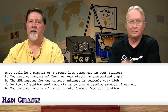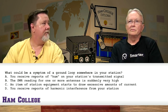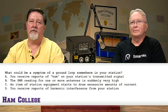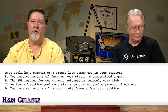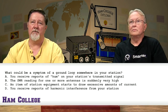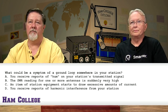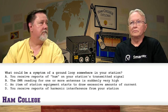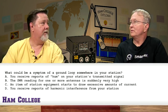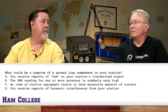Well, I can go ahead and say the answer is going to be A, because I've heard that many times before, just from experience. And it's not going to affect the SWR on one or more of your antennas. An item of station equipment starts to draw excessive amounts of current. So this just shouldn't affect that either. And you receive reports of harmonic interference. I don't even know what that is. Harmonic? Well, if you're putting off a harmonic, how would you even... No, that just doesn't even make sense.